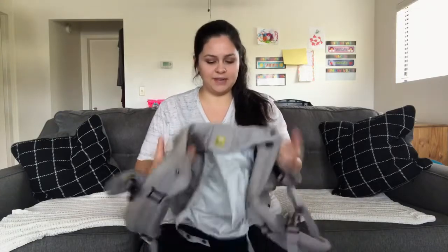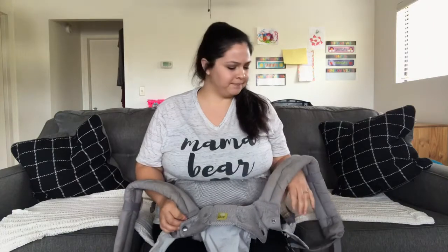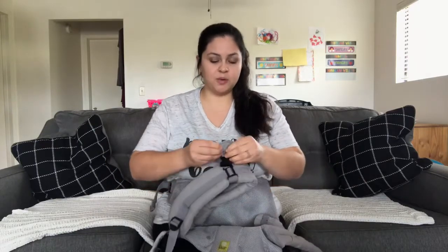Another thing too is that it lasted. Obviously, I think I've had this for almost a year, maybe a year and a half. But it's lasted. I could see this being sturdy and lasting. If I had bought it with my oldest daughter, I'm sure it would have lasted to my last, my son, which is 4 kids. This is so sturdy. You know, it's machine washable, which I love. It has this little padding too, which I like for the buckle that goes in the back.